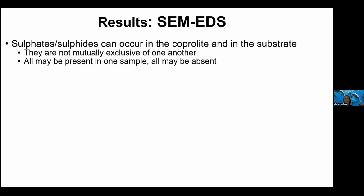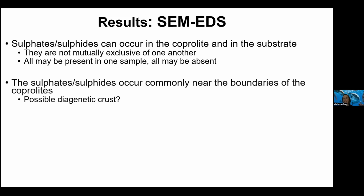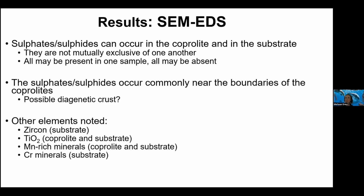And so, for instance, we were finding pyrite in both the coprolite often and in the substrate. And this is really difficult for us to distinguish: are we really looking at something that had been digested by the fish, or is it some environmental influence here? Or a possible diagenetic crust, because what we were finding is that often these occur at the boundaries of the coprolites. Oh, and I also will note that there were many other elements that were found.